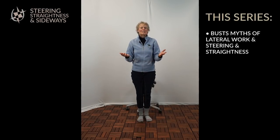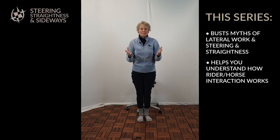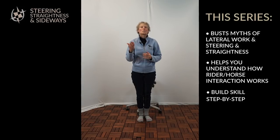So I'd love to show you more about this, and if you're interested in a deeper dive that busts a lot of the myths about lateral work and steering and straightness in general, and helps you understand how the rider-horse interaction works, because, you know, there are laws to this. There are laws of physics that govern what can otherwise seem incredibly mysterious. And in the horse world, we hide behind the concept of talent and the idea that you've either got it or you haven't, and don't look closely enough at what it is that talented riders are doing that all of us who are less talented can learn to reproduce by building skill step by step. It is not a mystery. This is a learnable, step by step, building block on building blocks way of learning skill.